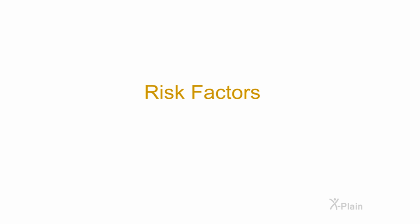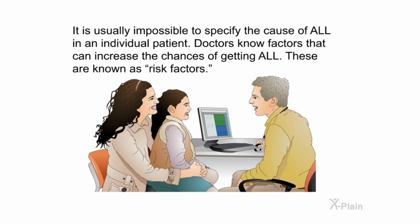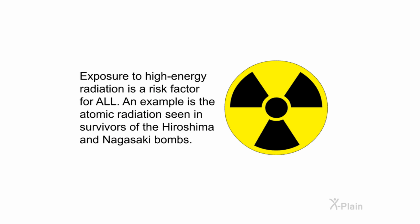Risk factors. It is usually impossible to specify the cause of ALL in an individual patient. Doctors know factors that can increase the chances of getting ALL. These are known as risk factors. Exposure to high-energy radiation is a risk factor for ALL. An example is the atomic radiation seen in survivors of the Hiroshima and Nagasaki bombs.